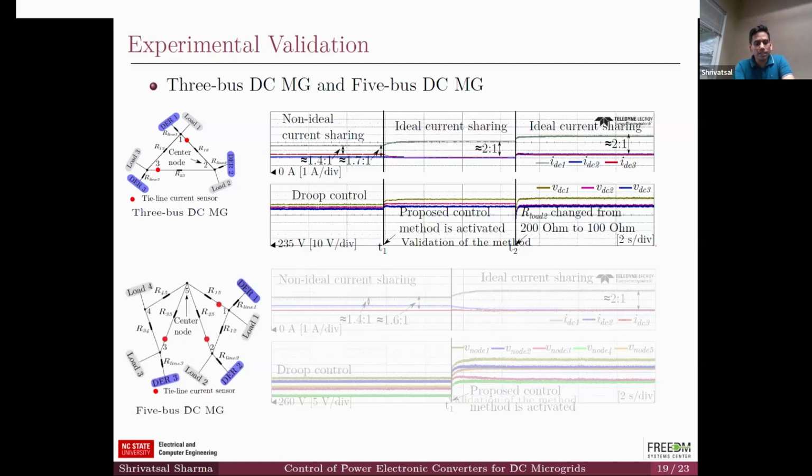Now, the other result that I'm showing is the 5-node system, which I proposed for this microgrid. In this case, I'm assigning node 5 as the center node and strategically placing the current sensors.